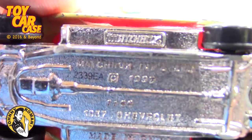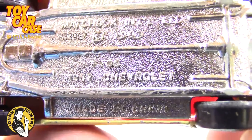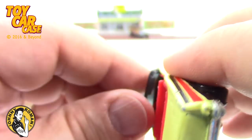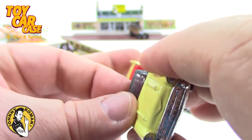Man, oh man, Matchbox, 1997. '57 Chevrolet made in China. Oh, look at that convertible. And it's not broken, it's just pushed down in there. Oh boy.